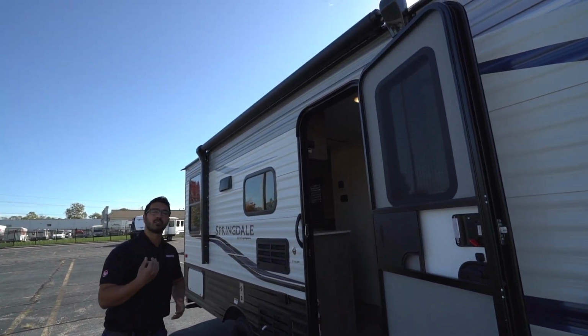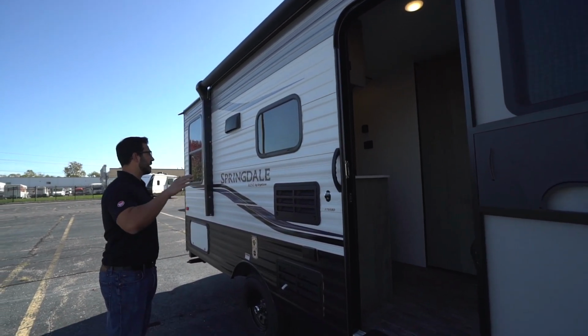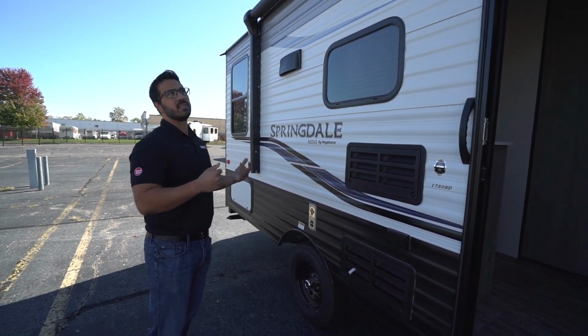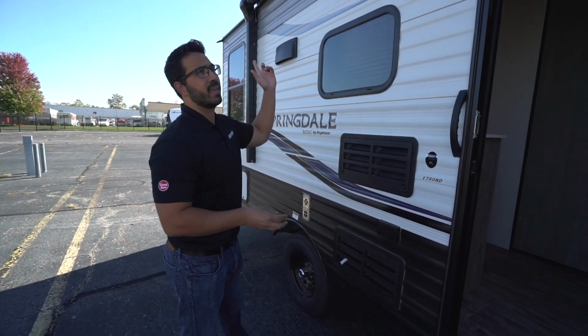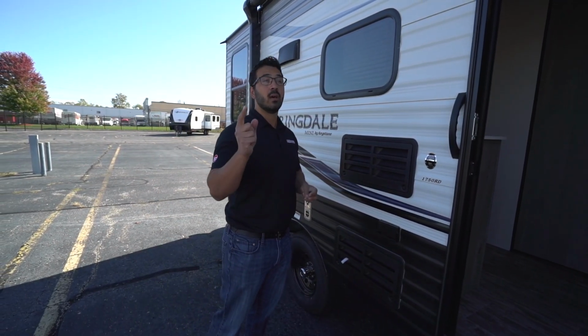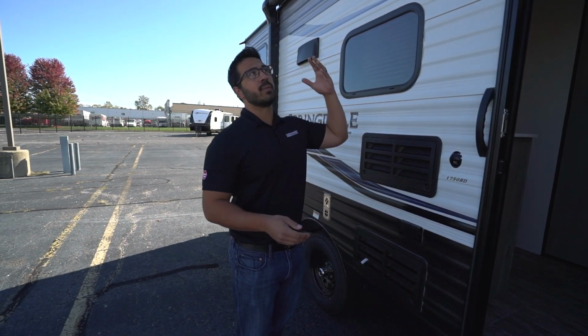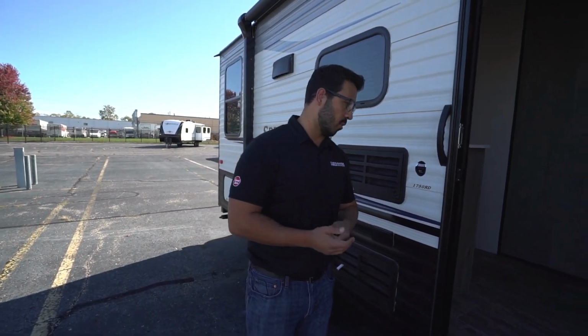Power awning on here too. That's something that, again, not everything in this class has. A lot of times I'll go with like a manual. This just makes it easier. Touch a button, roll it out. Same thing to go back in. LED light strip on there as well. Again, that's one of those small things that a lot of manufacturers will cut when you're looking at some of these smaller price-sensitive models, but they do include that LED light strip for you.